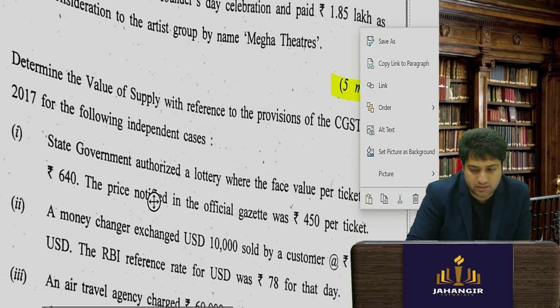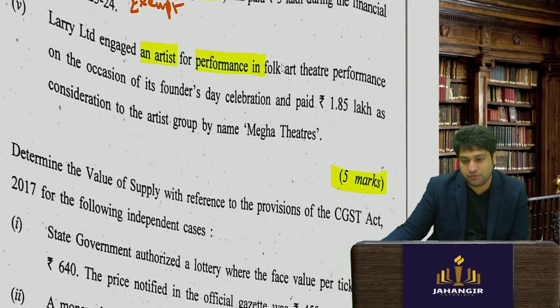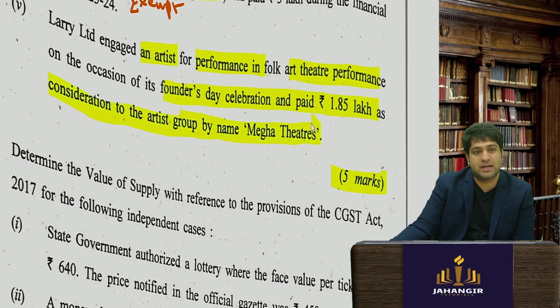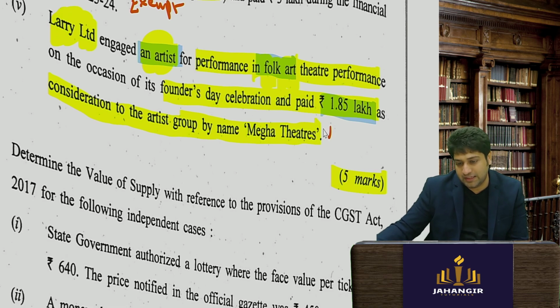Next we see the next one is an artist who made a performance at the theater on the occasion of Founders Day celebration and got paid 1,85,000 consideration to the artist for the group by the name of Mega Theaters. Now what is this? Larry engaged the artist for performance of a folk art. So there is an artist, he has been appointed and he was paid this much. So now it will be taxable.